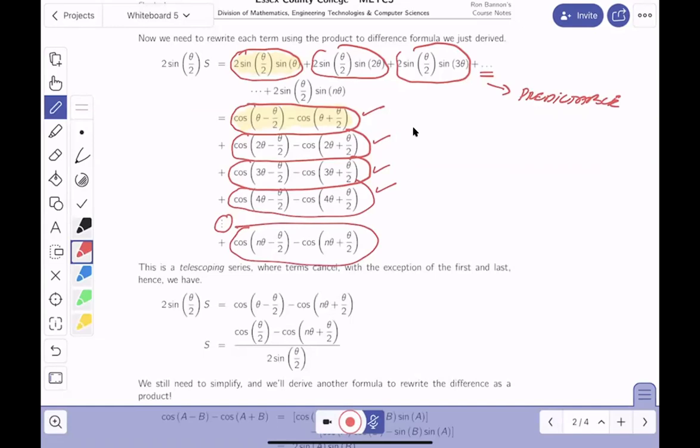Now, what would the end be? Well, looking at it, I'm at n theta now, so it's going to be the cosine of n theta minus theta over 2, minus cosine of n theta plus theta over 2, just like we have written in each term. And here comes the big problem. Someone says, you just made this thing so much more complicated. I can't go there now. You can. I'll tell you why. This is what's known as a telescoping series. Let me outline where that is over here.